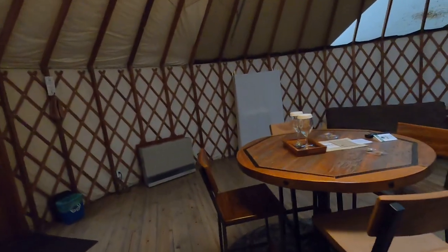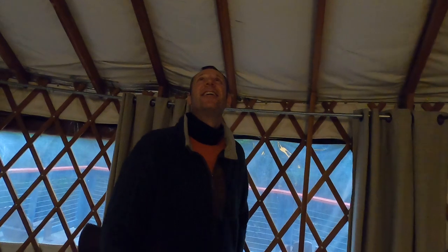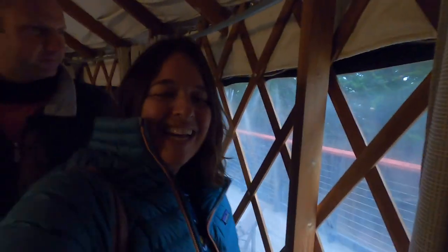Little sitting area. Look, wine glasses. And a wine opener. I think we're gonna have to go buy a bottle of wine that's at the reception so we can enjoy it in our huge yurt room. This is so cool. Like, look at this. It's all out of tent material. This is glamping. And a real sink.